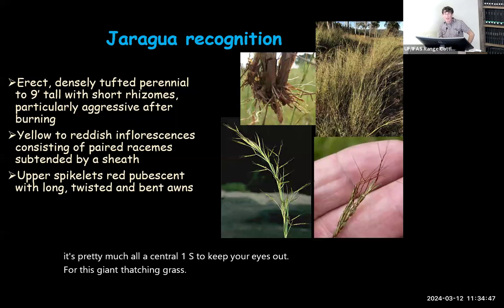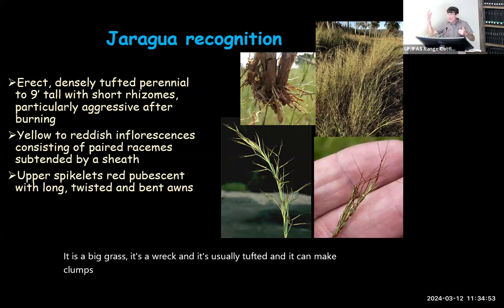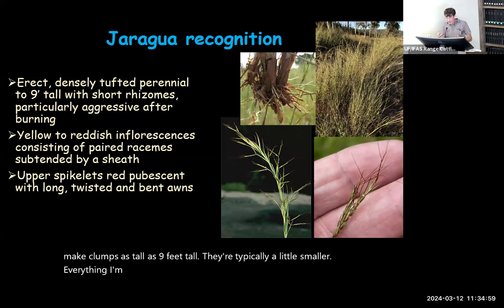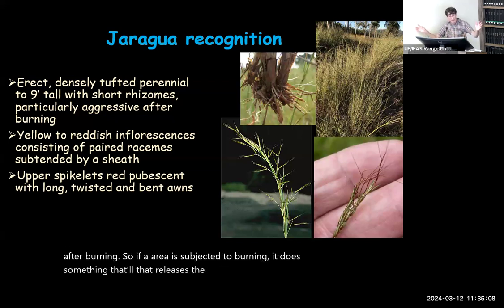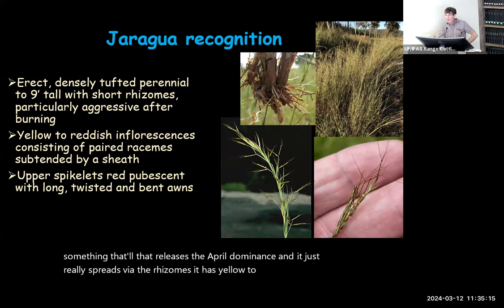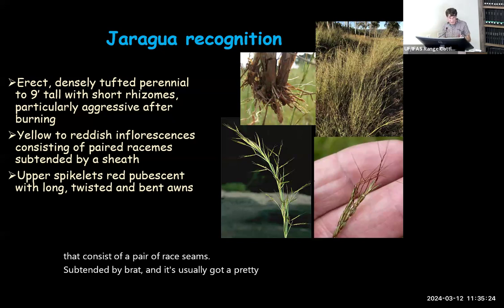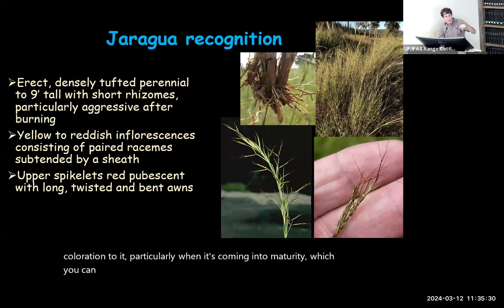It is a big grass. It's erect, and it's usually tufted, and it can make clumps as tall as 9 feet tall, though typically a little smaller. Everything I'm reading about it says it's particularly aggressive after burning. So if an area is subjected to burning, it does something that releases the apical dominance, and it just really spreads via the rhizomes. It has yellow to reddish inflorescences that consist of a pair of racemes subtended by bract. And it's usually got a pretty distinctive reddish coloration to it, particularly when it's coming into maturity, which you can see in the lower right image.